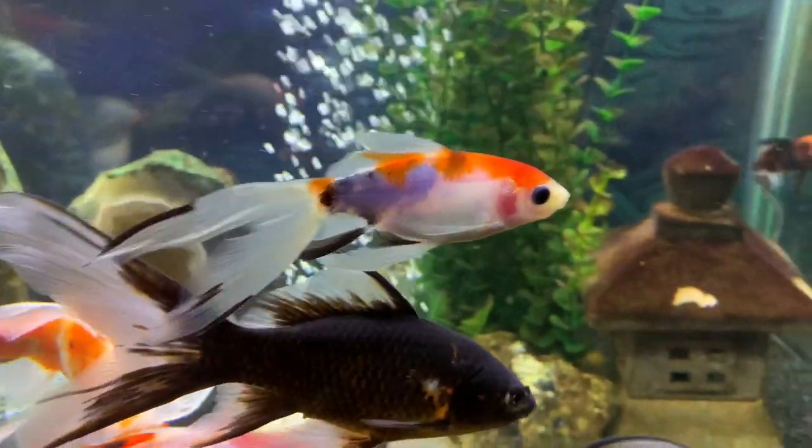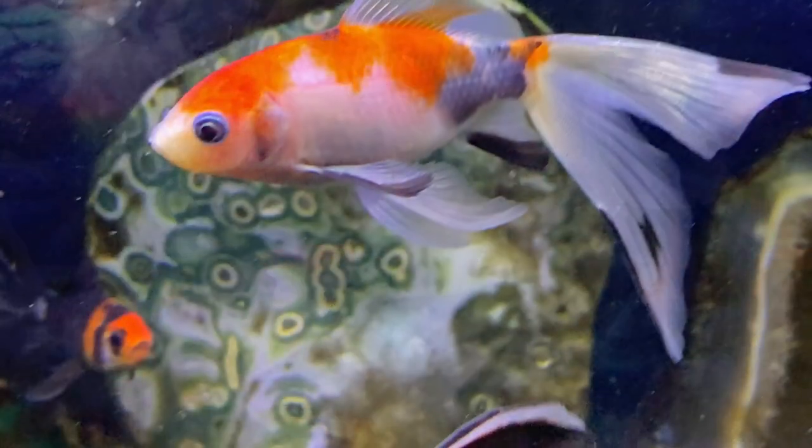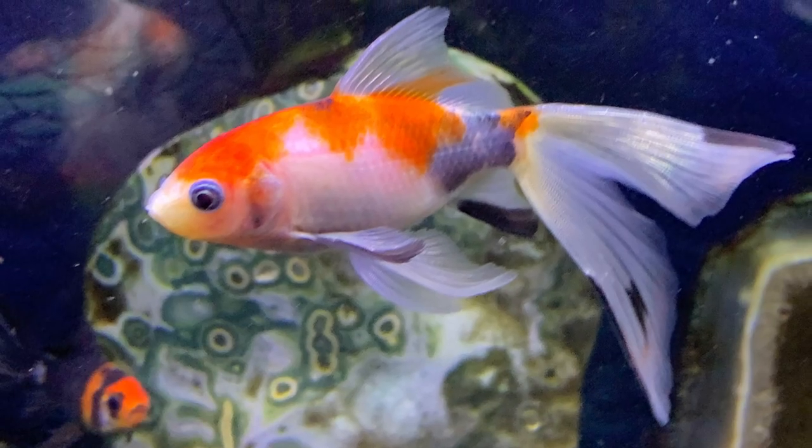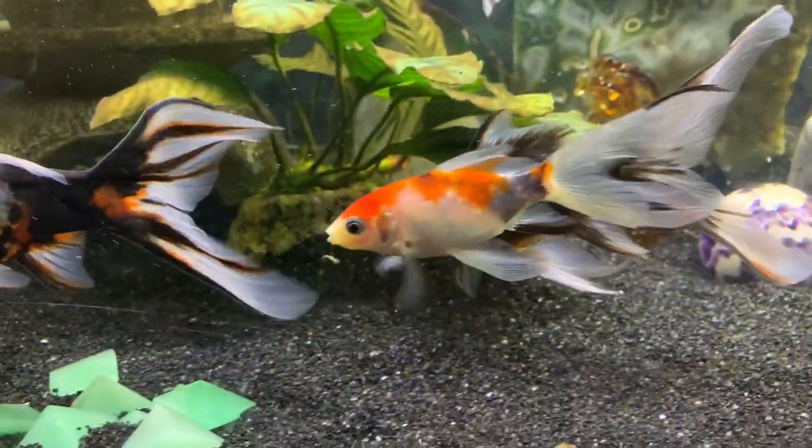The goldfish have become really my favorite fish in my fish room. So for me, it's well worth the time and effort.